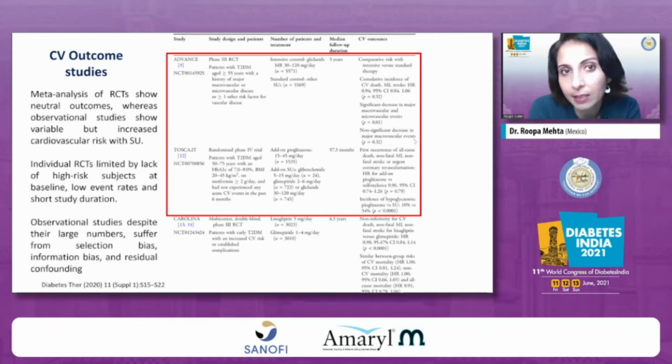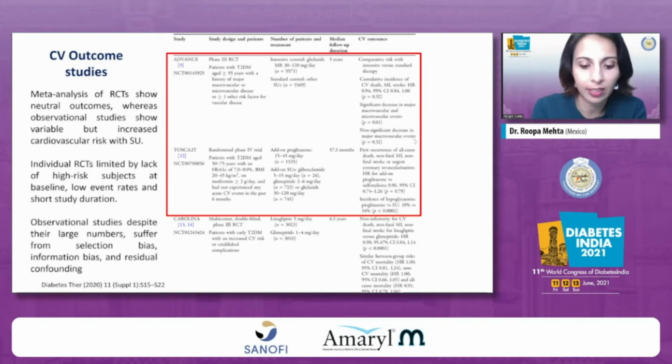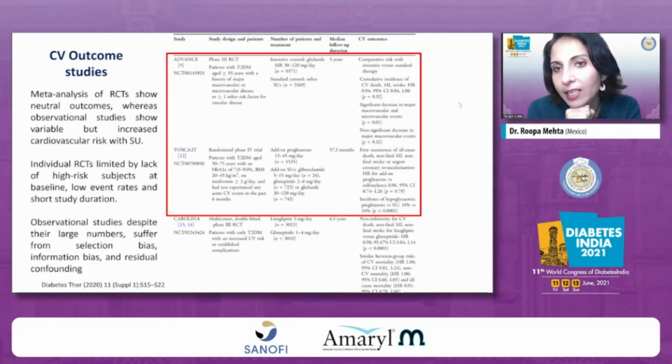So we have the ADVANCE study. Remember, this was intensive control versus standard control. And I'm showing you here the rates or the incidence of the CV outcomes. And we can see that really there was the cumulative incidence, let me just read that, of CV death, MI, stroke with a hazard ratio of 0.94. Not significant, but not really showing risk. There was a significant decrease in microvascular and macrovascular events, but a non-significant decrease in major macrovascular events.